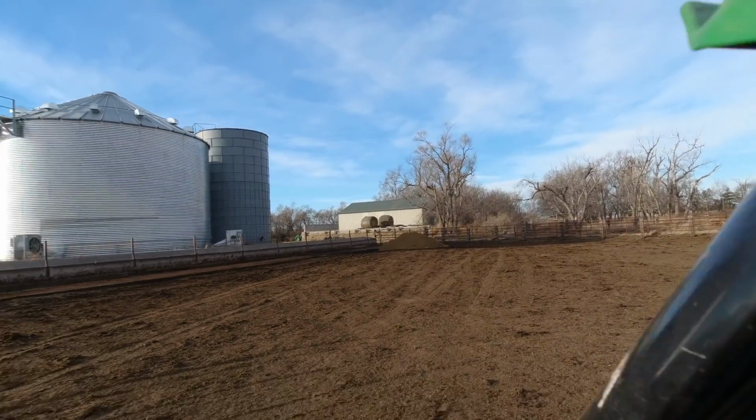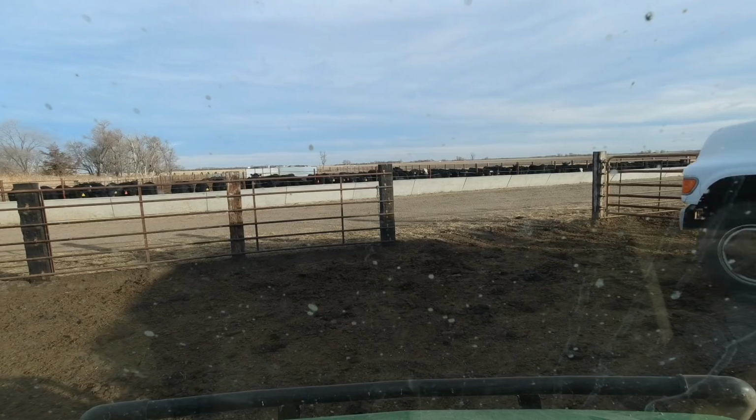Spinning action. What a guy. That looks like a pretty decent pile of dirt though. We gotta go dart those calves. Hopefully we get there quick enough. Calves are still all up eating.